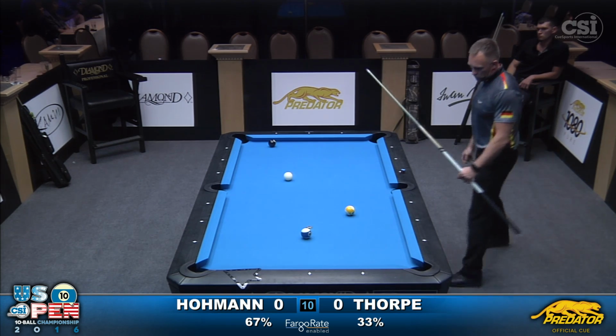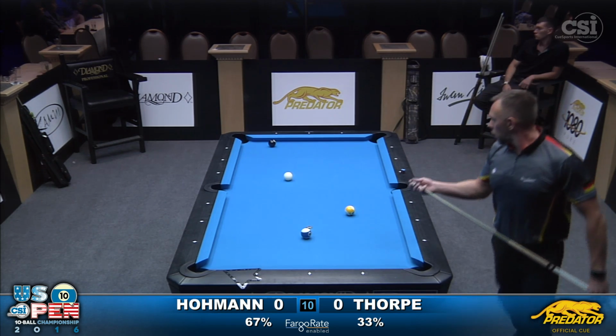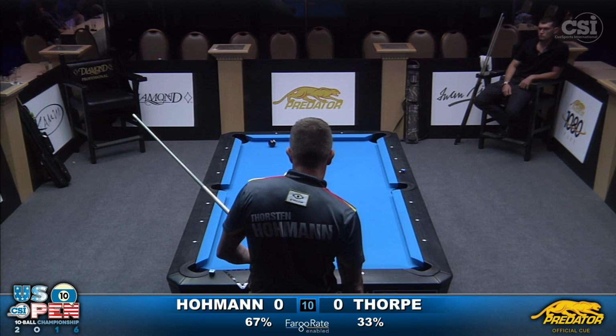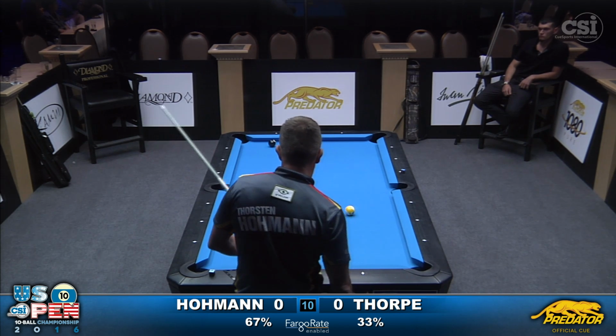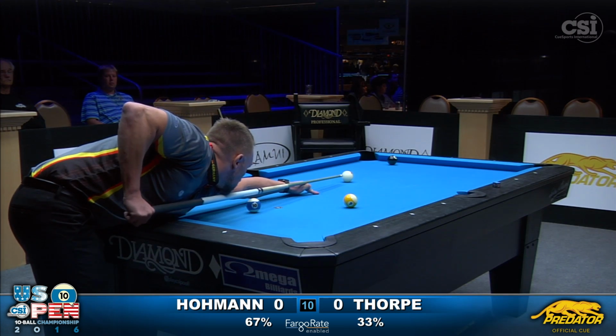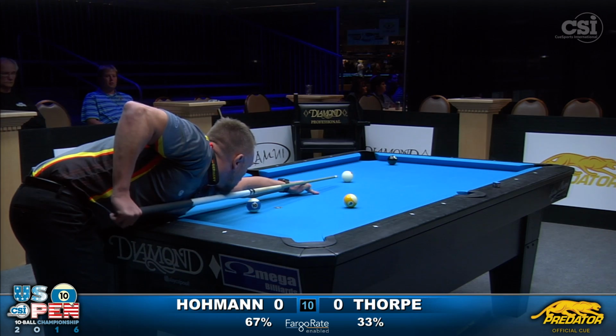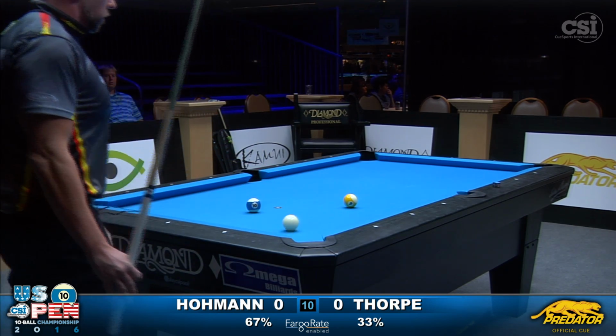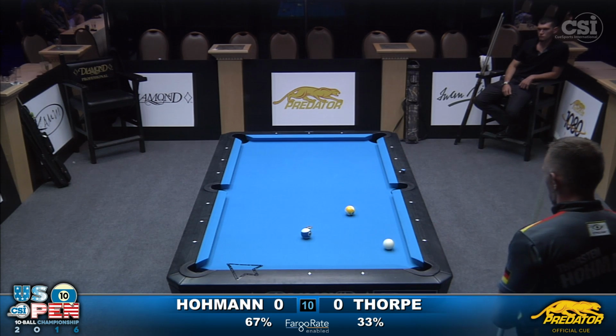Thorsten did tell me that he really enjoys playing on these tables in this tournament specifically, but he only does it the once a year, the 7-foot tournament once a year. I have a feeling if the money's right, he'd play in more of them. Yeah. Billy's from an area of the country that has all kinds of pool halls that are just 7-foot tables.